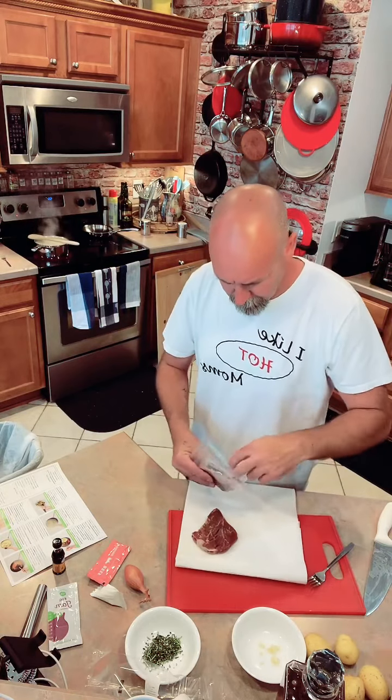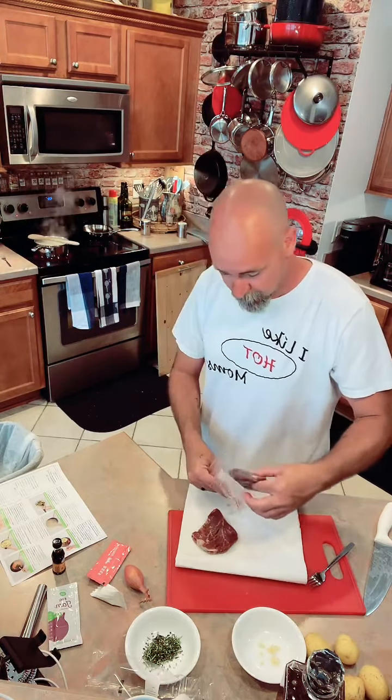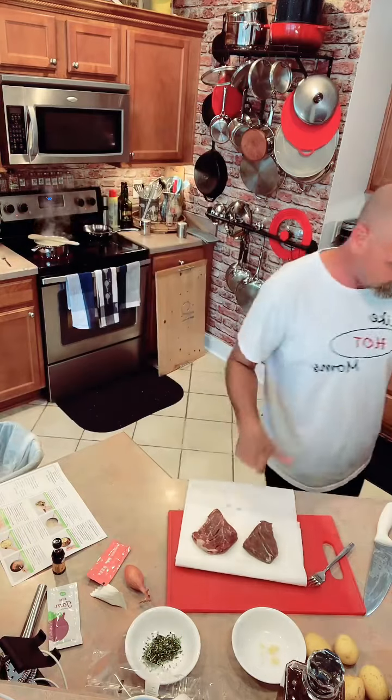Chef Gigi says her spoon usually catches fire. Uh-oh. I don't have a gas stove. You don't have a gas stove, so maybe we'll be all right here.